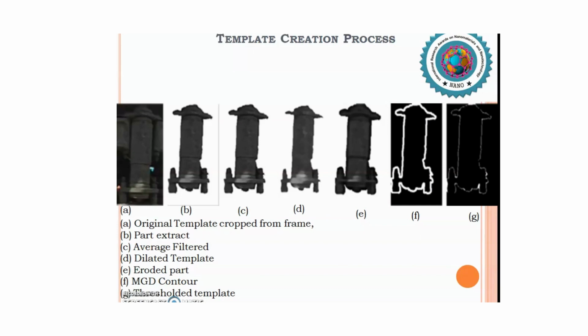For example, in this you can see a binding rod which is being identified. So the segmentation of the part is being done. After the segmentation of the part is done, we need the complete geometry or shape of the part. So for this, image processing like dilation and erosion is being used on that, and finally the outer border of the segmented part is being seen.